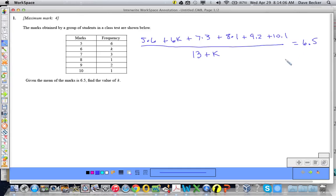We are thanking everybody that we can that this is our first problem. It's like, here's 4 points. So we do all this: 30 plus 21 plus 8 plus 18 plus 10. In my mind, that is going to be 87. So 87 plus 6K must be equal to 6.5 times 13, which is 84.5, plus 6.5 times K, which is 6.5K. Boom, boom, boom. I get what? 0. No, I don't get 0. I get 2.5 is equal to 0.5K. Therefore, K equals 5. If you weren't able to do that, just go ahead and drop out of school right now. I don't want to know about it.